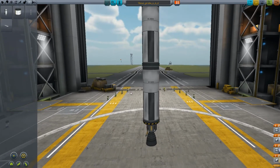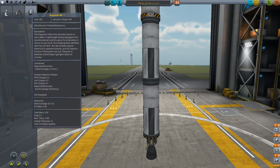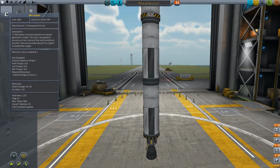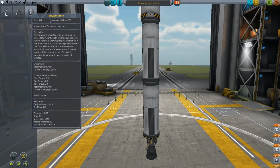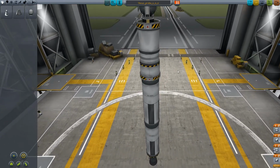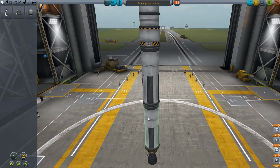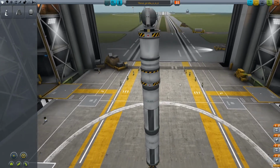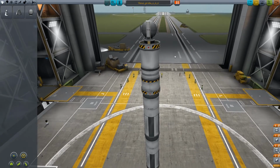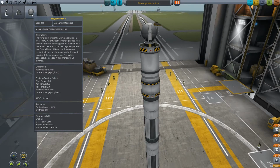We changed plans. I want to do some unmanned stuff. I saw this Stayputnik, and it seems to act just like a manned command module, so you start rockets off with it. What we're going to do is basically use the exact same, slightly modified actually, Venus Mark 1 that got us to orbit initially, and I threw a Stayputnik on here, which is an unmanned probe.